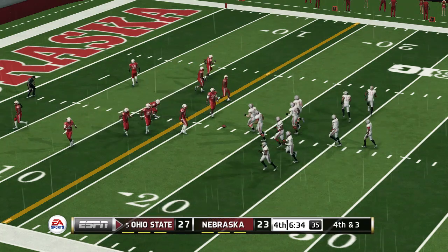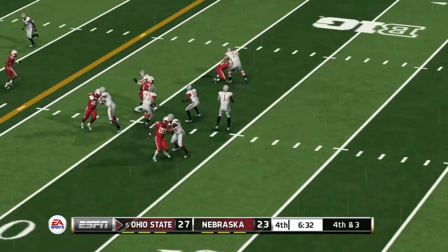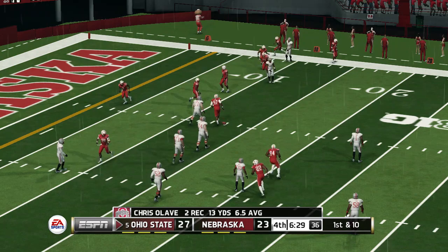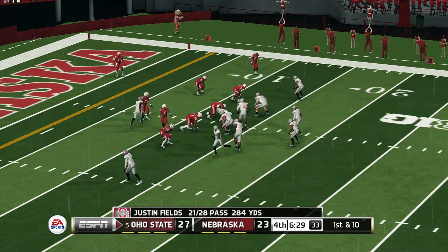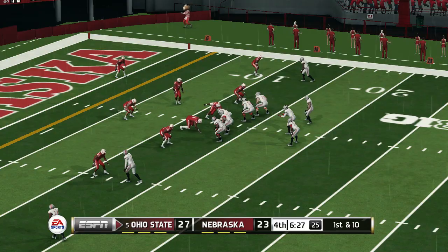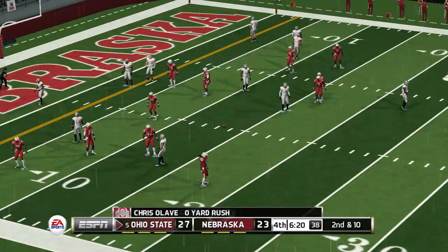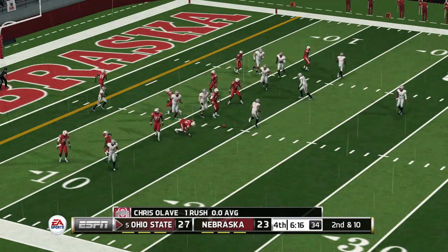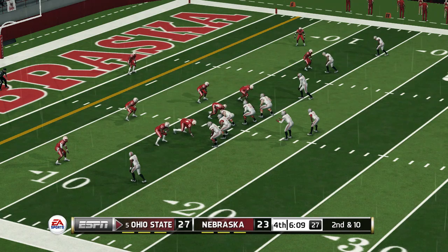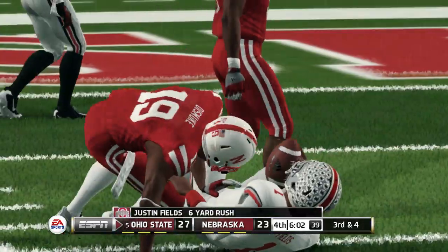And it's the offense that takes the field on 4th down. Ohio State is up 4. Fires it out. Makes it out to maybe the 13-yard line. Tackled after a decent pickup.